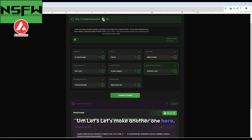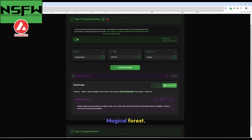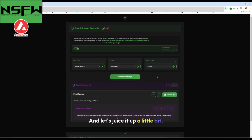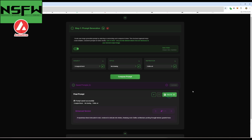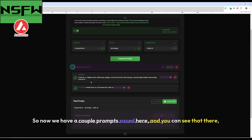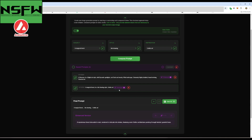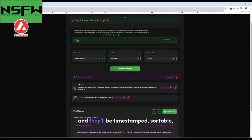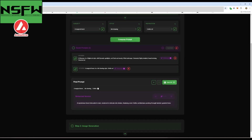Let's make another one here. An ancient temple. Let's do a basic one. A magical forest. I don't like vector art. Let's do ink drawing and Gothic art. Great. Let's do that, and let's juice it up a little bit, and we'll go ahead and save that. So now we have a couple prompts saved here, and you can see that we could delete each of these, or we could delete all of them here. And these will be saved and tied to your profile or your wallet forever, and they'll be timestamped, sortable.